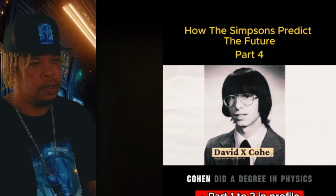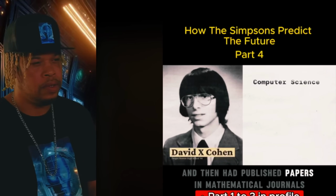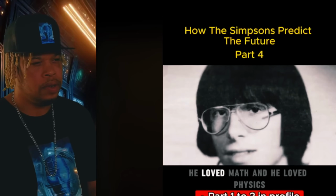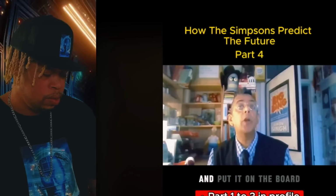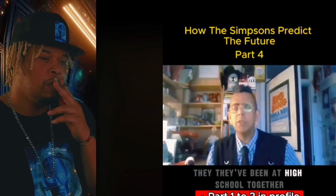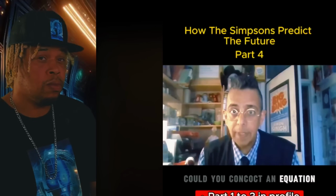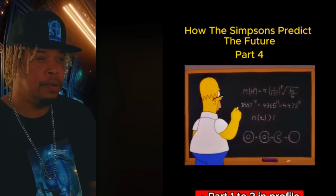Cohen. Now, David X. Cohen did a degree in physics and then did a master's degree in computer science and then had published papers in mathematical journals. So he was a smart guy. He loved math and he loved physics. And so he wanted to create this equation and put it on the board. So he rang up his friend, David Szyminowicz, who was a professor at Columbia. They'd been at high school together. He said to David Szyminowicz, could you concoct an equation that would somehow give the right result?